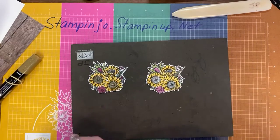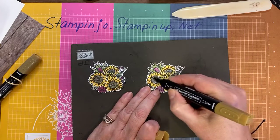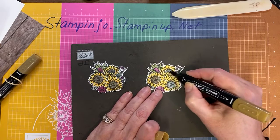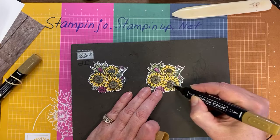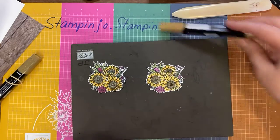I know I usually give you a little heads up, but I was just trying to find some cards to make. So the light soft suede in the center of the sunflowers. Pretty simple.